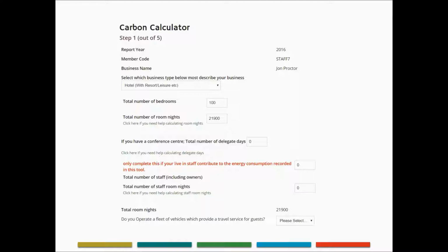different types of hotels, budget hotels, bed and breakfast, guest house. They're all in there. You'll see it on the drop down. So choose the one that's most relevant to you. Put in your total number of bedrooms. Put in your total number of room nights. You can see underneath there, there's a little click link.